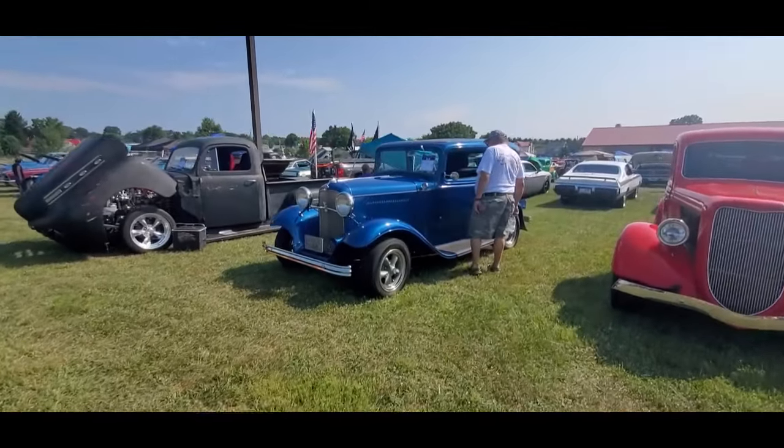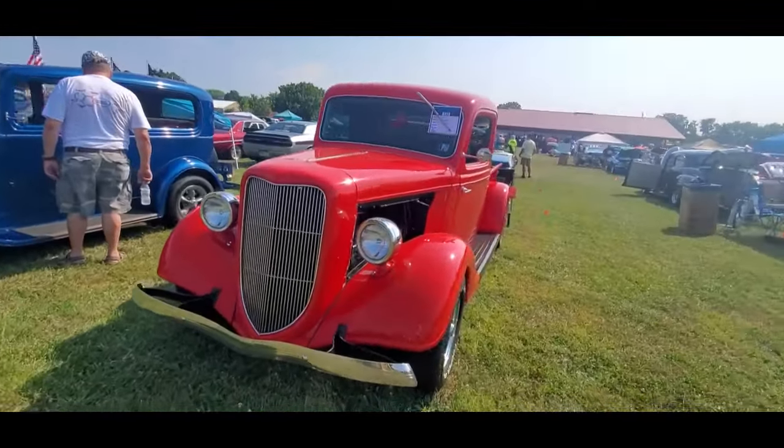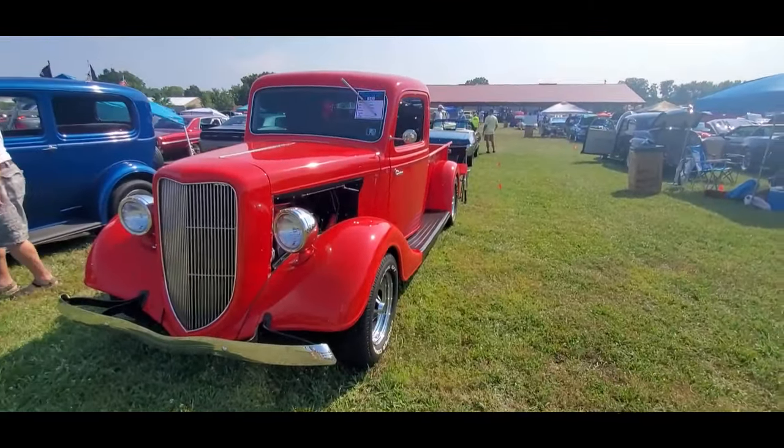Look at that nice little Ford two-door sedan. We see a lot of the pickups.